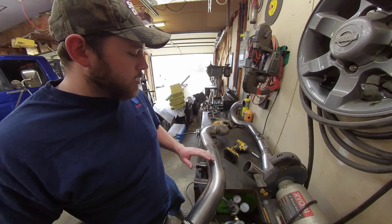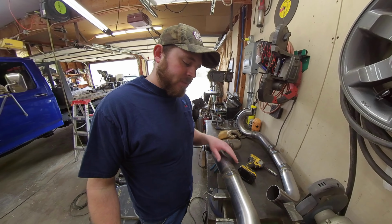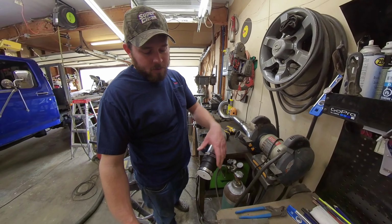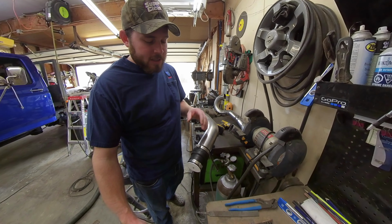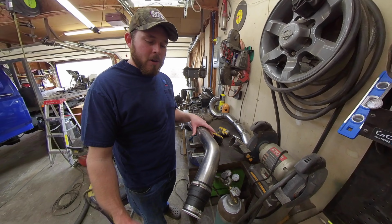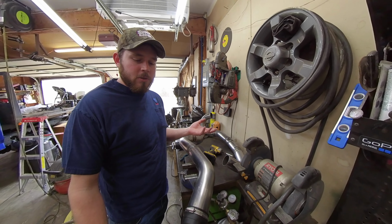Alright, so we got the intercooler piping all welded up. I'm not a welder, so. But we're getting ready to pressure test this here. This is what we came up with for pressure testing. These are just Fernco fittings. This 3-inch pipe is kind of weird. 3-inch was way too big and 2-inch was way too small.